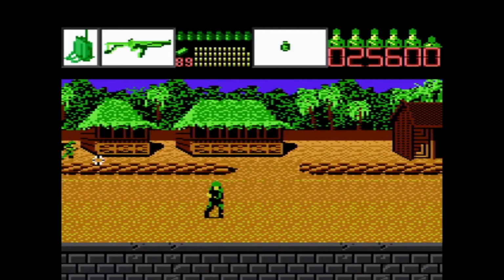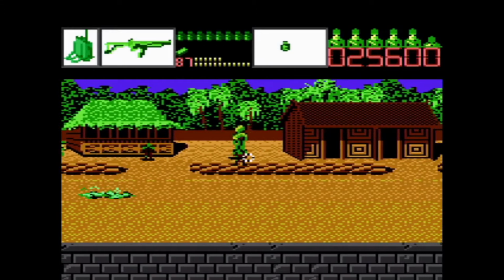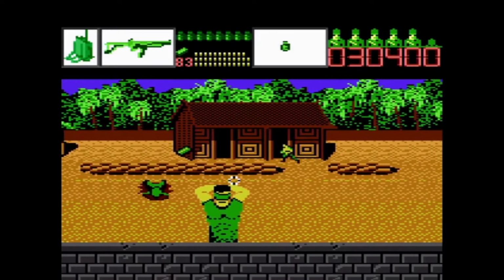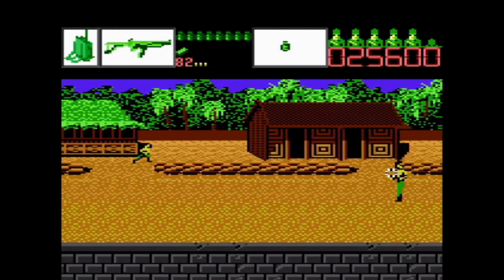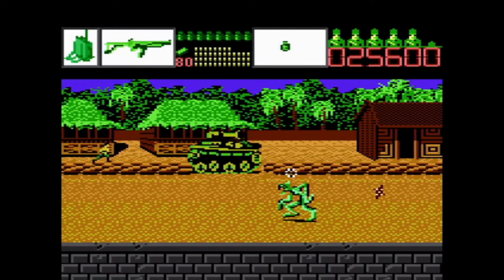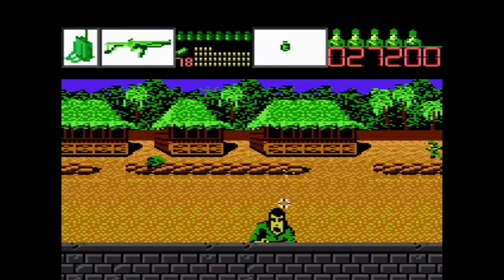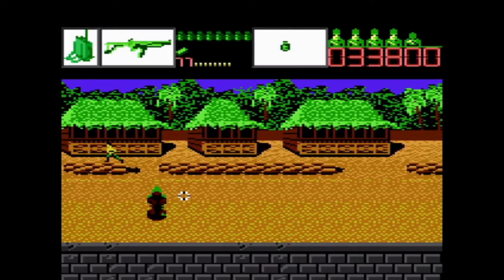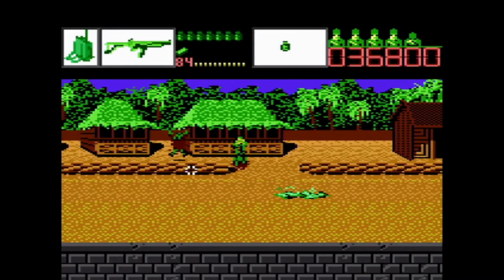What's that? P. I imagine I shoot these things to get them to appear. Kill the... Where's my wife? Get up. Where does my wife go? Christ knows. Stop shooting me. I like how I can shoot a burst of tank. That's good. Throwing a grenade again, didn't mean to.